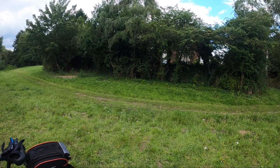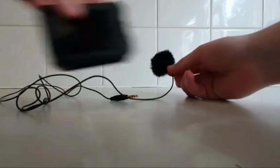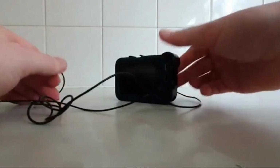However, after using this for quite a while, I realized riding on the roads of London with all the traffic and noises going around, it wasn't going to be good enough for the quality of videos I wanted to produce. So I use one of these wired lavalier mics, which just plugs straight into the GoPro Hero 8 mod.